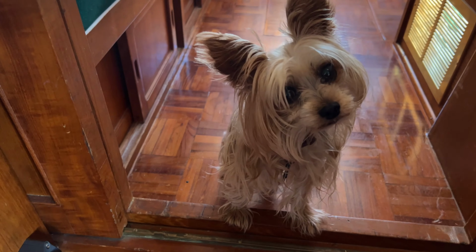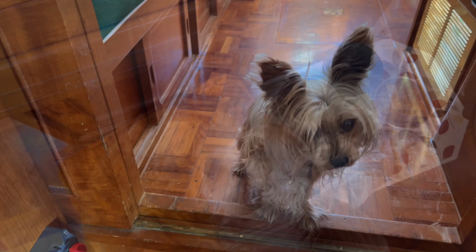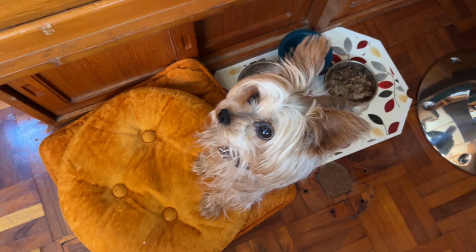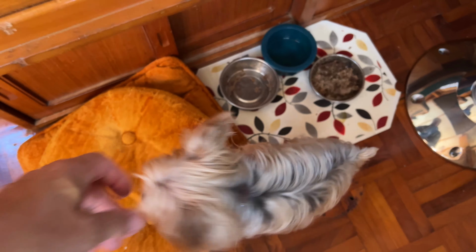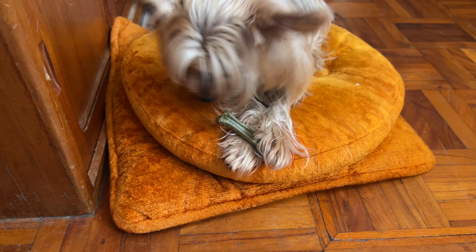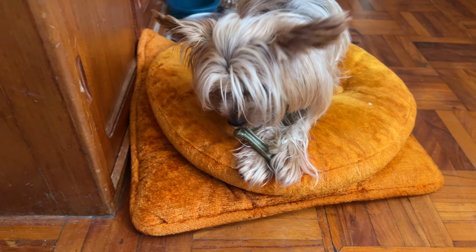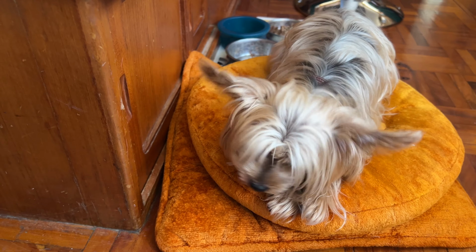You want a greenie while we wait? Let's get you a greenie while we wait, huh? Here, you want a greenie? There. That'll make the wait easier to bear, don't you think? Now there's a happy little dog.